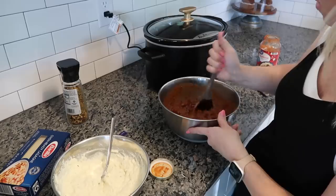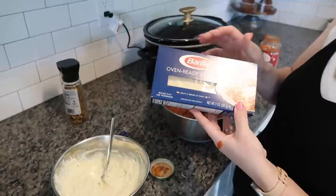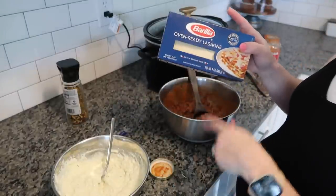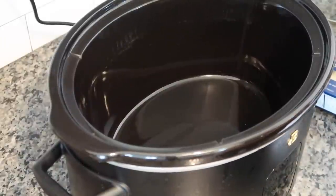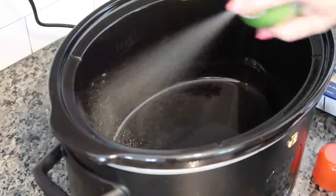But got all this. So I've also got, you can use regular lasagna noodles. This is just all my grocery order had this week, and so I'm gonna use these. All right, 2 to the bottom of my crock pot. First of all, I'm gonna spray it.